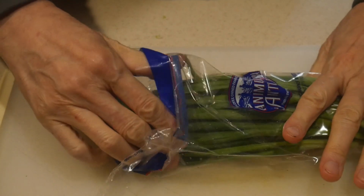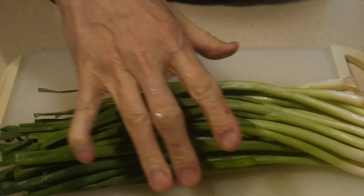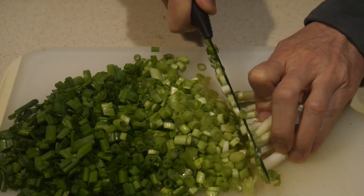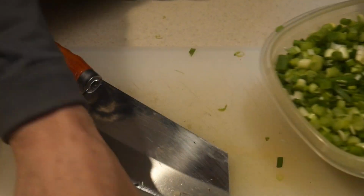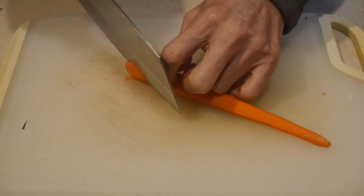Another ingredient that I also prep every week is scallions. A scallion is very handy. They give a nice onion flavor, and I can use them both in cooking as well as a garnish. However, scallion has a relatively short shelf life, usually about 5 to 6 days.